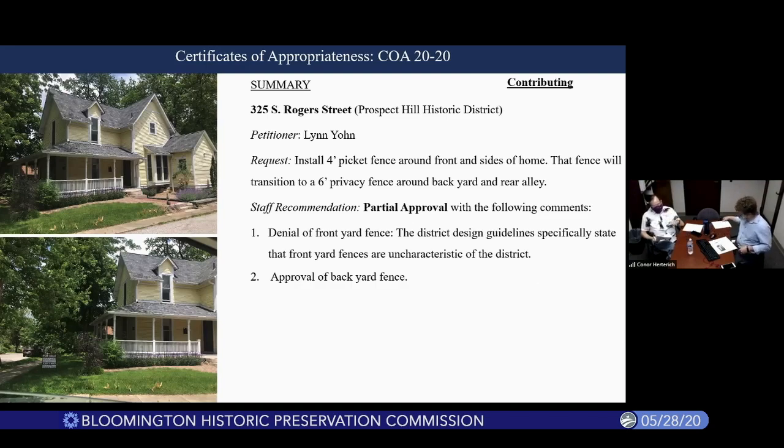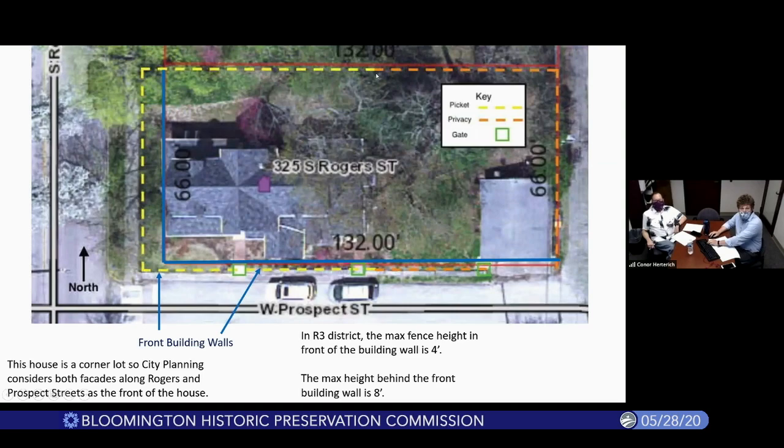All right, we'll move on to the commission review, COA 20-20. We've seen this one before, 325 South Rogers. About a year ago, we approved changing out some original windows. And we're back again now for a fence request. So this is in the Prospect Hill Historic District. The request is to install a 4-foot picket fence around the front and sides of the home. So what you see here in yellow would be the 4-foot height.